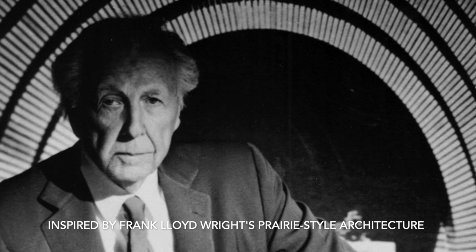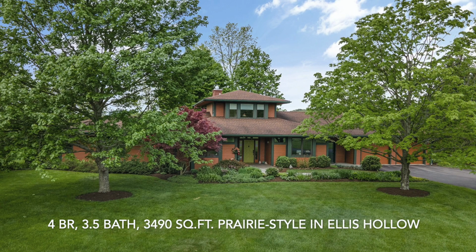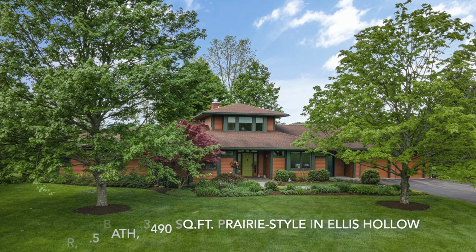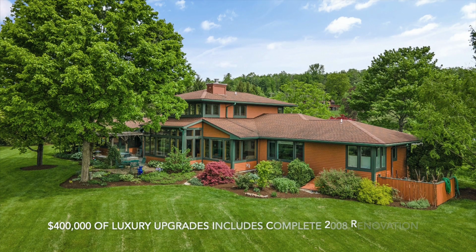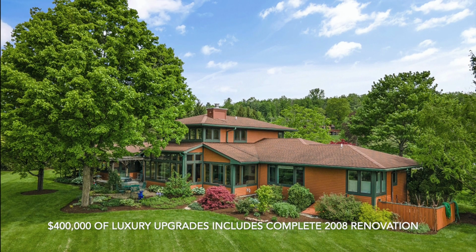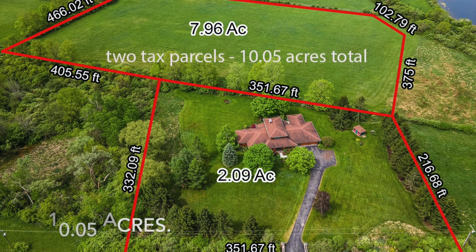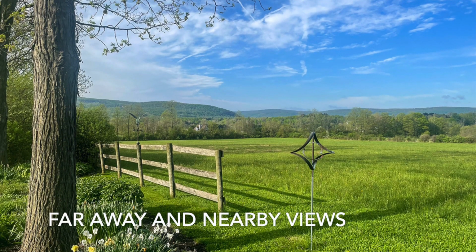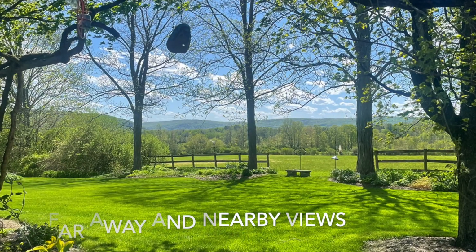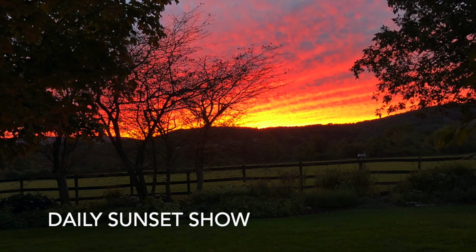This Frank Lloyd Wright inspired Prairie-style home in Ellis Hollow has had $400,000 of luxury upgrades, including a complete renovation in 2008. Everything has been done. 10 acres of beautiful land with stunning faraway and nearby views, and you'll look forward to the daily sunset show.